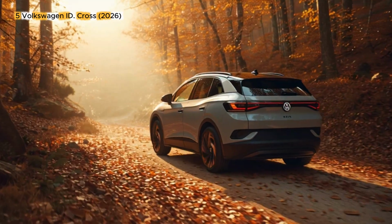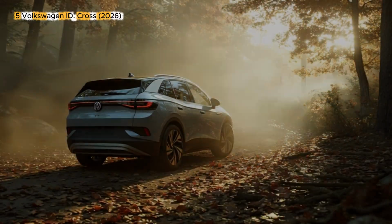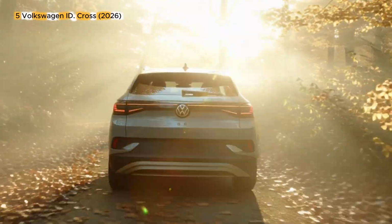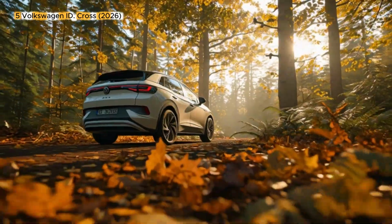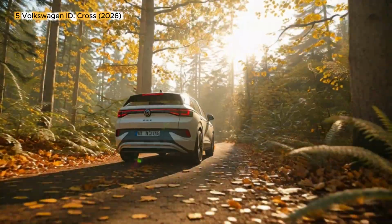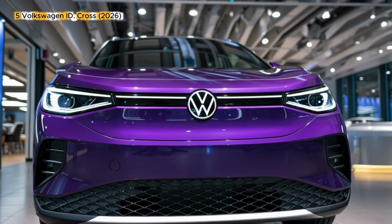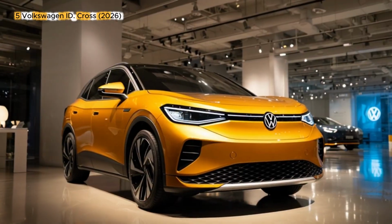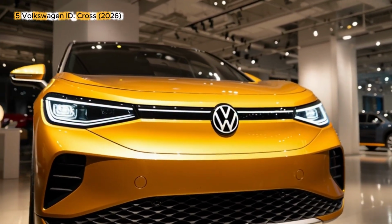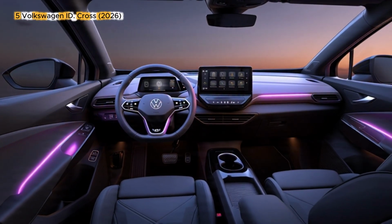Imagine sliding into the driver's seat of this new VW electric SUV and realizing you're not just in a compact crossover, you're in a glimpse of the brand's future. The ID Cross is designed to be fun, practical, and affordable all at once. On the outside, you'll notice the proportions are smart. It's in the ballpark of the existing T-Cross in size, but every surface tells a story of electric age aesthetics. Clean lines, a floating roof, slim light bars, and a front badge that glows.